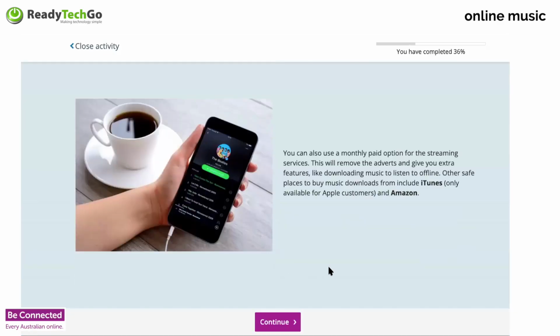You can use monthly paid options for a lot of these sites as well. That essentially opens you up to the a la carte option, where you can pull up absolutely anything, make playlists. Some of them will even let you download some music to your devices as well, particularly if you're using speakers such as Sonos speakers and things like that. There's lots of options here, but some of them will make you pay, of course. iTunes and Amazon are the big players in a lot of that as well, particularly for things like audiobooks and buying music.